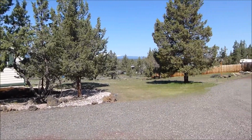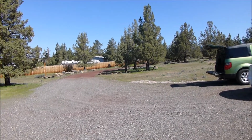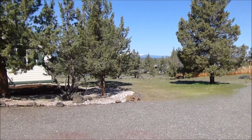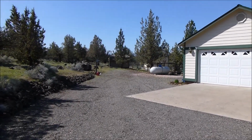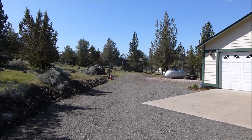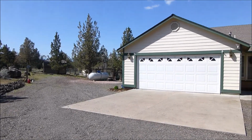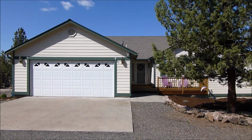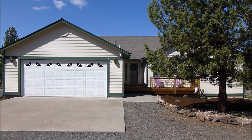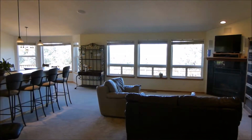There's lots of space all around and great privacy. The way it fits back in on this lot, it actually looks across the valley without any obstructions. Just a great setting with a nice little fenced yard over there that we'll take a look at. Oversized garage, great single level layout, good front porch, large back deck, over 1,000 square feet of back decking that we'll take a look at in detail.